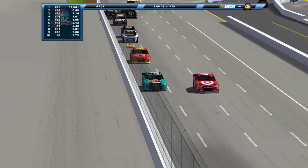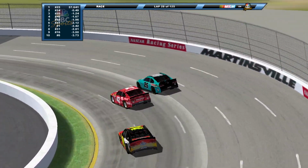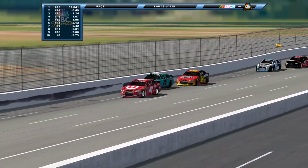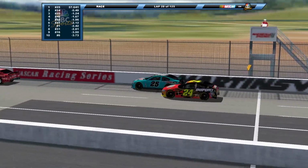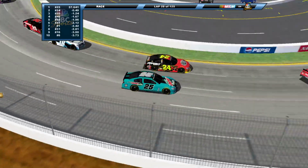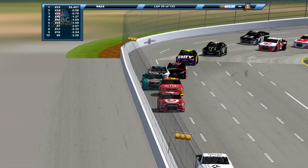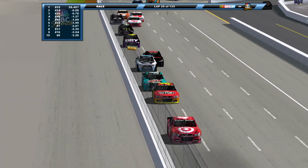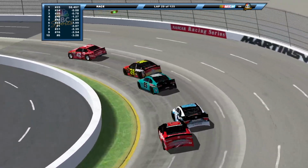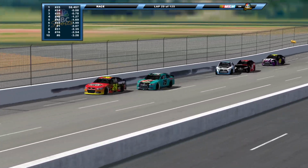Oh, a lap car's coming out right in front of the leader. It's gonna cause the leader to go to the high side. This could be a great opportunity for Jack. Oh, the 25's into the wall. Oh, wow, the lap car is gonna cost Alvin the lead. Can he get the run on his teammate from the outside? He does not, but he's there on his teammate.